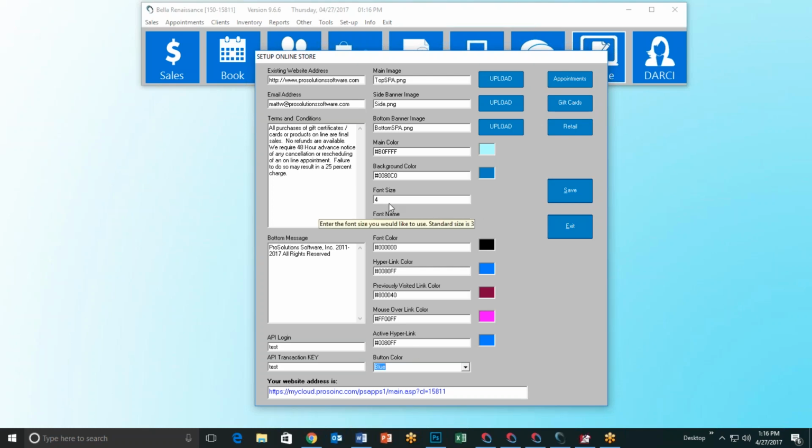The font size. We need to choose our font size. The default is 3. We recommend you either leave it at 3 or maybe make it 4, but don't go any bigger than that. Next is the font name. We already have defaulted Arial for you, which we recommend you leave it at. It's the easiest font to read online, or at least it's a very easy one to read online. You can choose a different font as long as that font is installed on your computer. But again, the crazier you get with the font, the more difficult it's going to be for your customers to read.